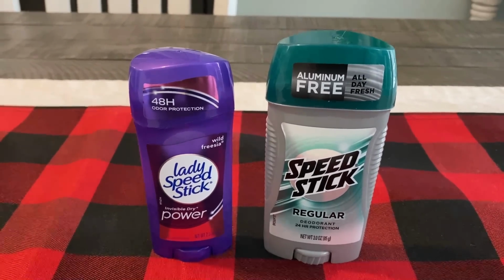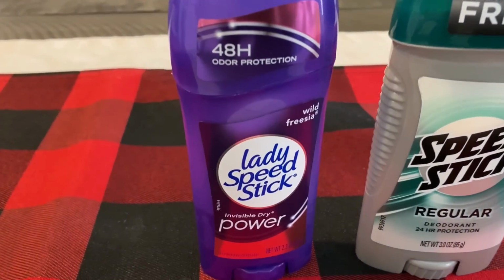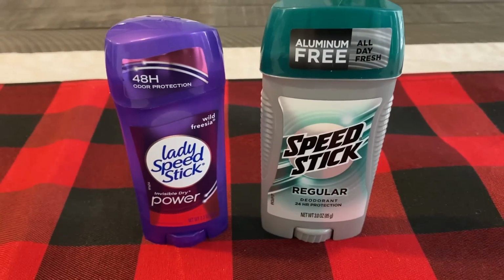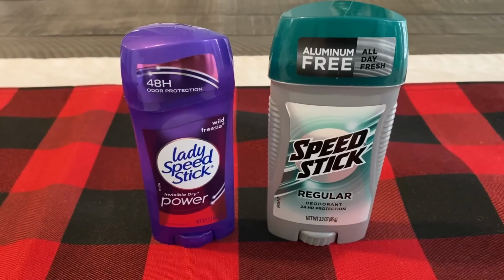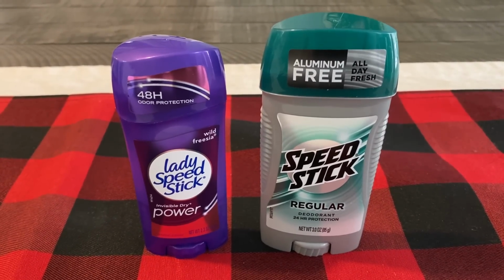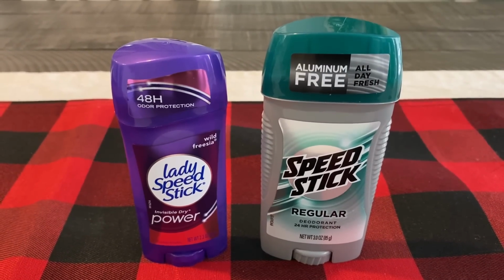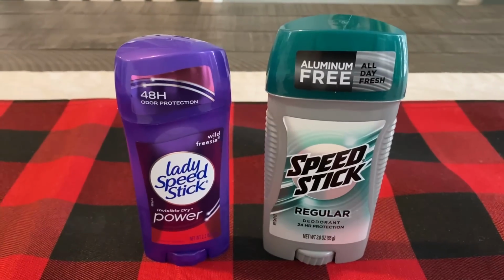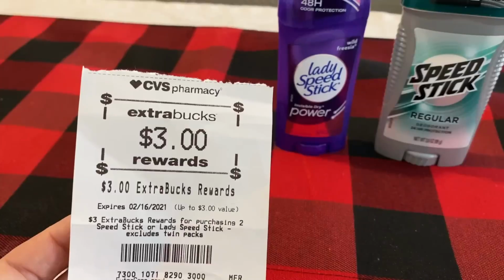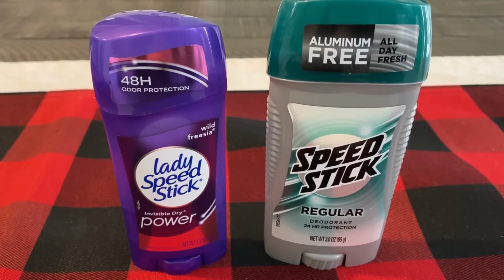So if you go into this week's inserts, in my inserts, I had a 50 cent coupon on Lady Speed Stick and a 50 cent coupon on men's Speed Stick. So I used one of each of those coupons. That took off $1, dropping it down to $5. And I had that dollar off two Speed Stick CRT. So that took it down to $4 out of pocket. And for buying two, I did earn my $3 extra buck. So I'd end up making these $1 for both, or 50 cents each.